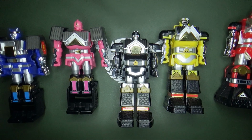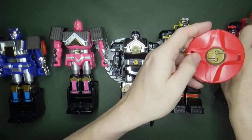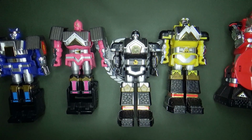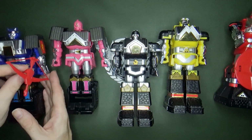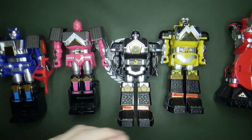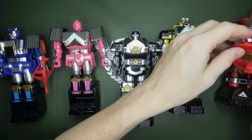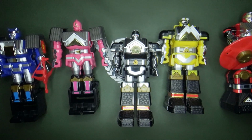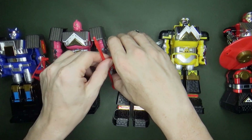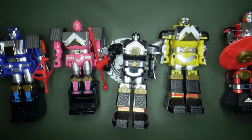And they all actually come with their individual weapons. You got the shield for the red one. I'm just gonna lay one here. The bow, I'm trying to remember. I think the bow is the blue one, isn't it? Actually, I guess I could stick it in their hands. It's a softer material. I was thinking they were harder, but they're not. So they can take the weapons. The staff, I think, is the black. I'm just guessing.